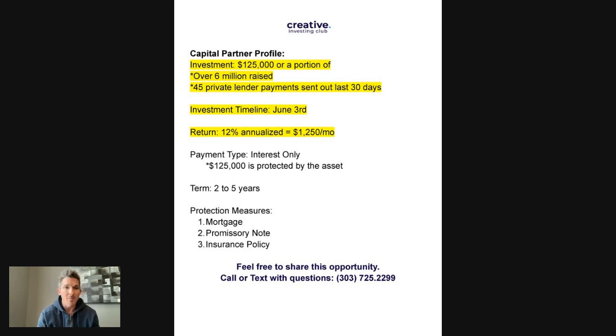This is a tight timeline. You can see here June 3rd is when our seller would like to close. I can probably stretch that a few days if this is a deal you're interested in, and maybe you can't get access to the money until June 5th or 6th, perhaps. I could probably stretch it into that week, towards the end of the week. But that is when we're looking to close on this deal. You can see the 12% annualized return. I should probably have interest only in that return line. Actually, I do right there, payment type, interest only.